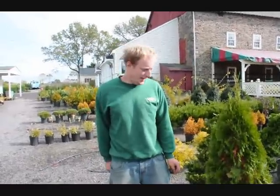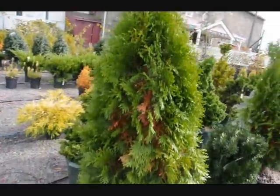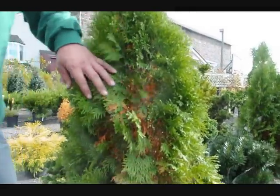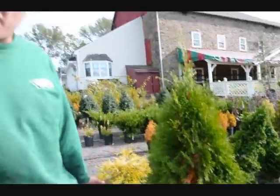Hello, my name is Mike Hurst from Highland Farm, and today I'm going to talk about fall needle drop. The fall needle drop happens to all evergreens, regardless of what kind they are, and usually it's found on the interior part of the tree, such as this right in here. Usually, all evergreens lose about 1/3 of their canopy every year. Most people don't see it because it's happening on the inside part of the tree.